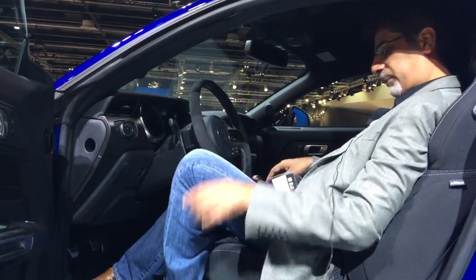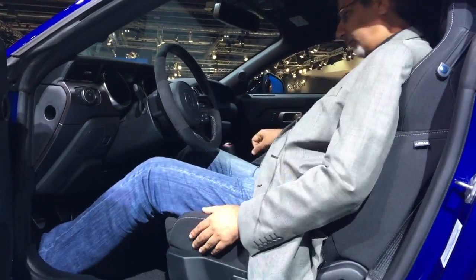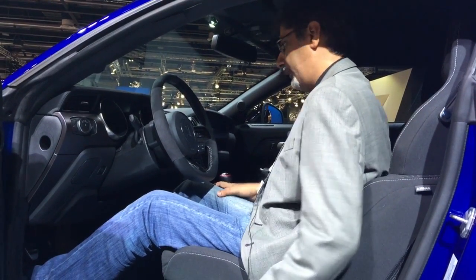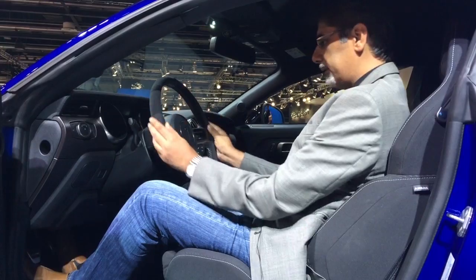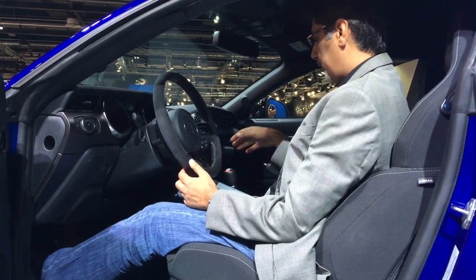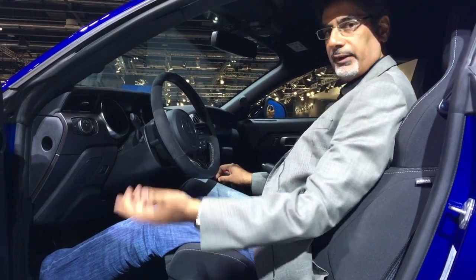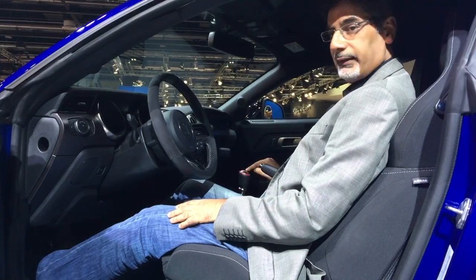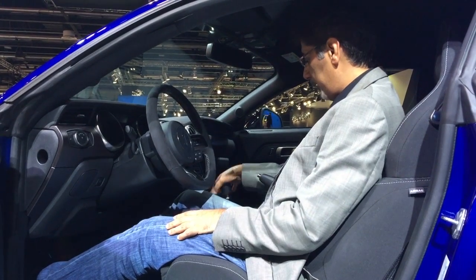Whoa, nice big bolsters on the seats, huh? Oh yeah. I think I fit in it. Oh, the seat goes down there. There you go. That's good. Oh, Alcantara on the steering wheel. Nice, small, thick rim steering. Clutch. Oh, manual gearbox. These, of course, only come with a manual gearbox. A 6-speed manual gearbox with a little red halo around the gear knob. Very, very nice. Short throws.